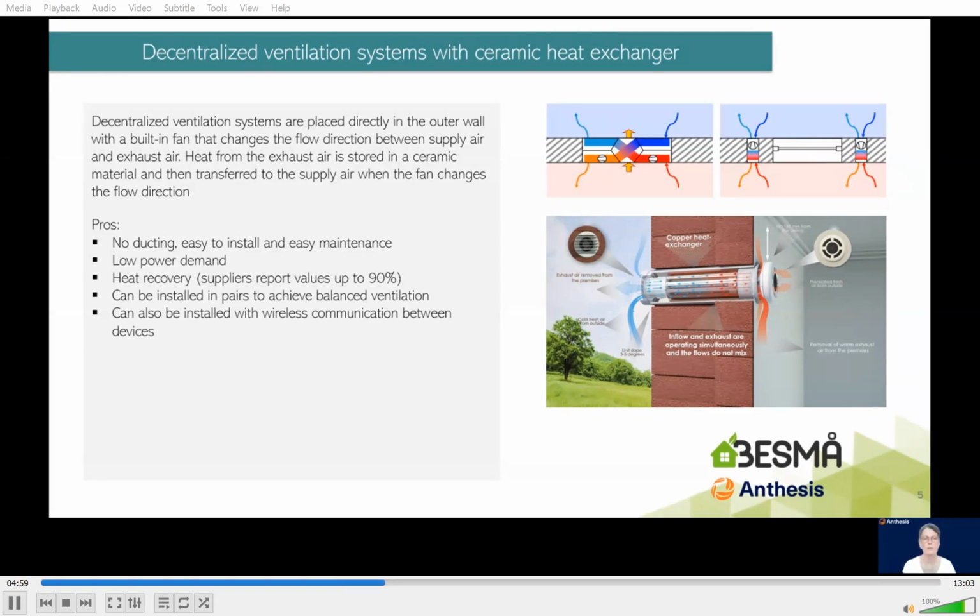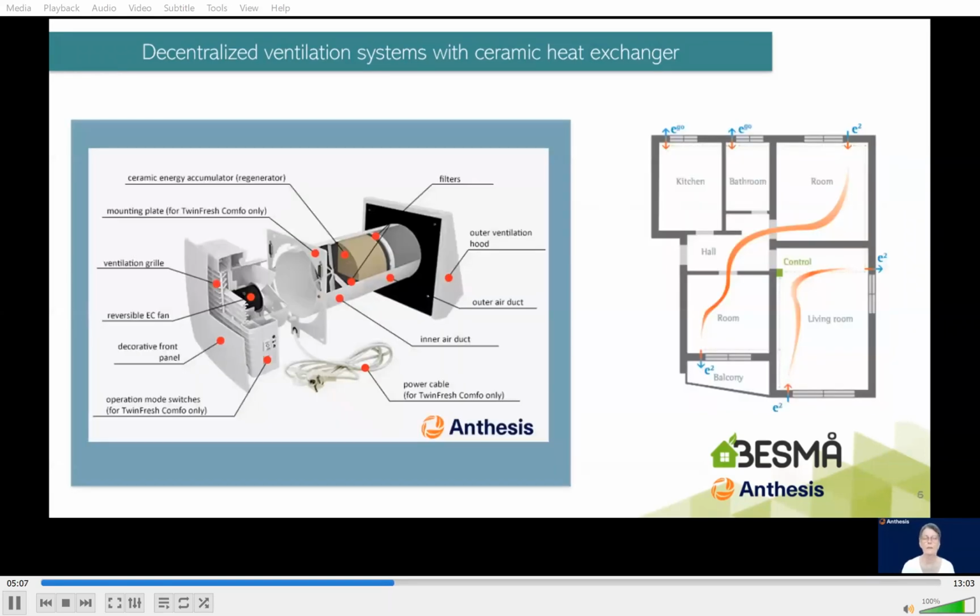It can be installed in pairs to achieve balanced ventilation, and it can also be installed with wireless communication between devices. Here is a chart of the different components in a system, and here's also a drawing of a single-family house, how you can combine in pairs these kind of devices. And you need, of course, to look into what airflows you want and where you want the different kind of airflows when you develop these kind of system approaches.